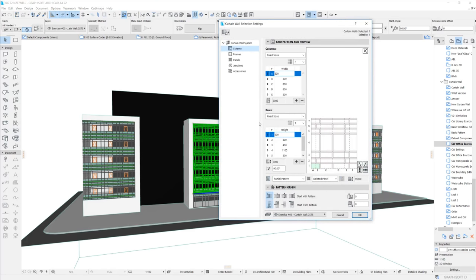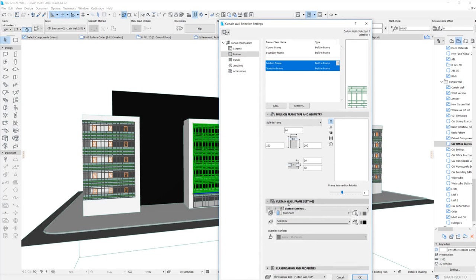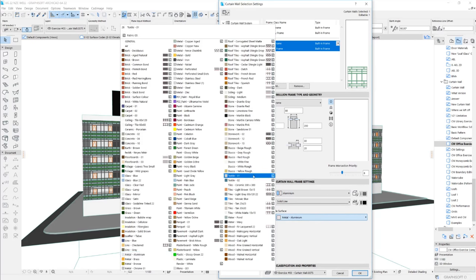And now let's do some changes in the frames tab. So click in frames. And let's select our mullion and transom frame. Let's go to curtain wall frame settings and let's override the surface and select paint ivory black.